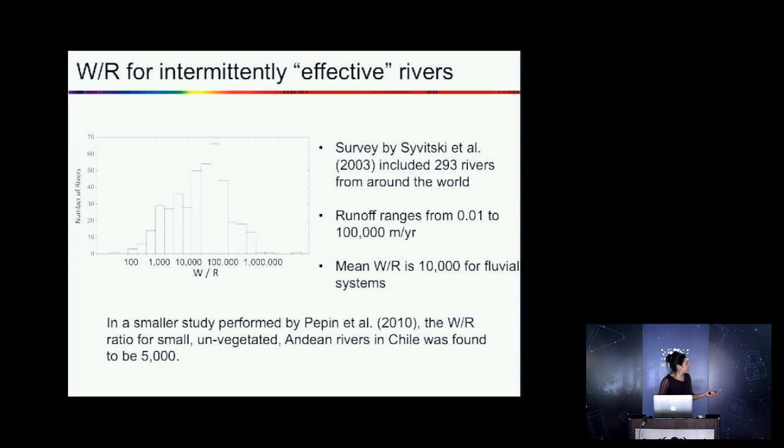And there was a smaller study that was performed by Pepin et al. in Chile, which is nice because they looked at unvegetated rivers in Chile.